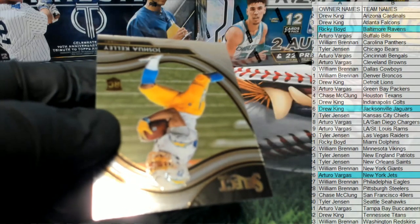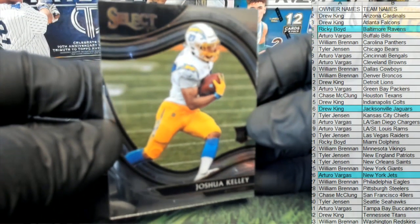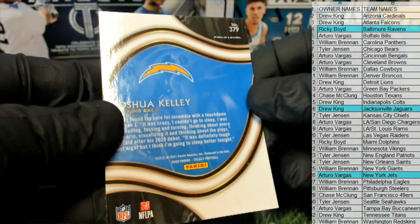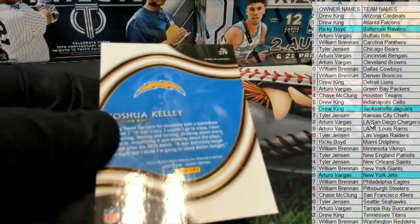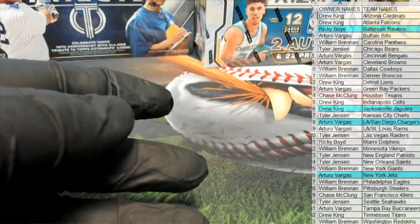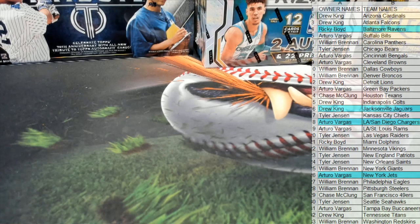Nice. And we got a Josh Kelly rookie for the Chargers. Josh Kelly. Good one. Field level. And that is AV coming to you. AV. Very good. All right, guys, Select is done. Let's do some more over there.